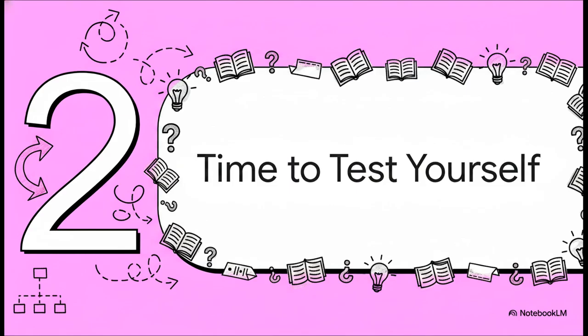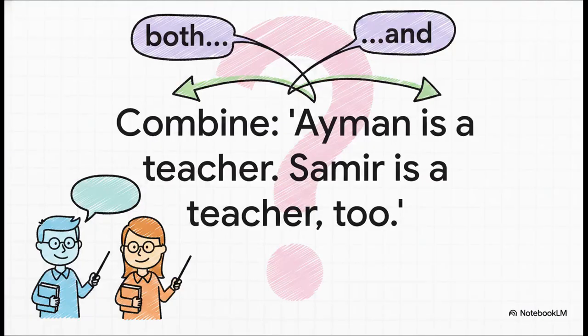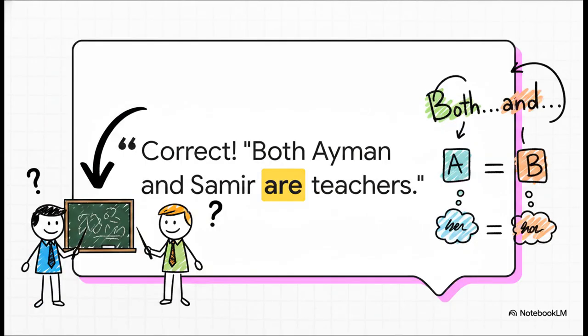You ready for this? Let's do it. First one's up. We've got Ayman is a teacher, Samir is a teacher too. How would you combine these using both and? Take a look at your options on the screen. Is it A, B, or C? And the correct answer is B. Both Ayman and Samir are teachers. So why is that? Well, both Ayman and Samir makes two people, right? That's a plural subject, so you need the plural verb are. Simple as that. Nice one.